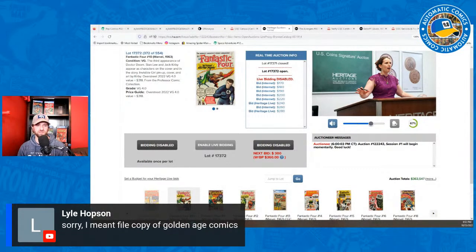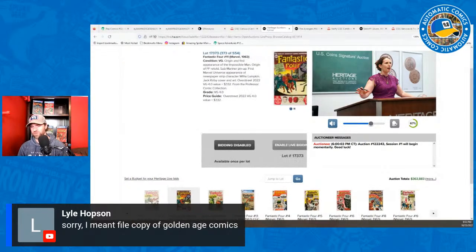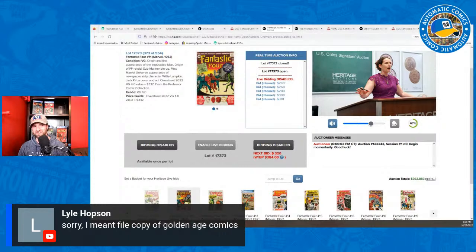Yeah, file copies of Golden Age comics. I've never owned one. Mickey, actually, his is a file copy. The one that he picked up recently, that Chamber of Chills, which one is yours? 21? I think it's 21, something like that. His is actually a file copy.